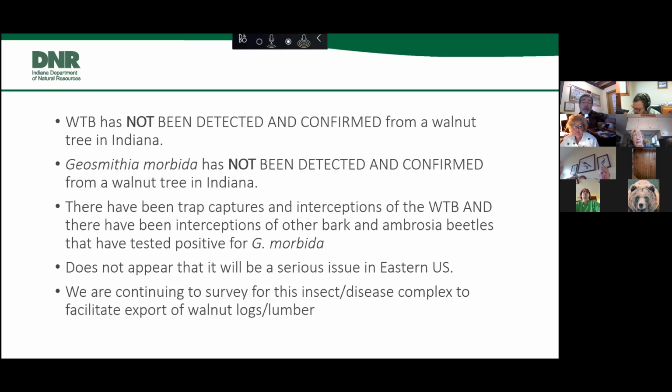And the one other good thing that appears to be good about thousand cankers disease, if I could say that, is that it doesn't seem to be a very serious issue here in the eastern United States. Back in 2010, when thousand cankers disease was first discovered in Knoxville, Tennessee, those trees were just dying like crazy in Knoxville. But the years leading up to 2010 down there they were having severe drought. So those trees were already under severe stress.